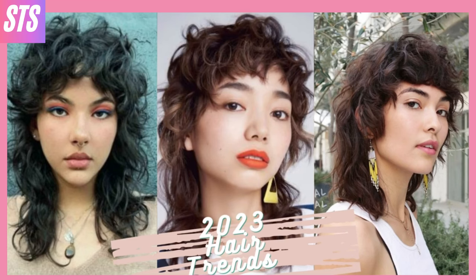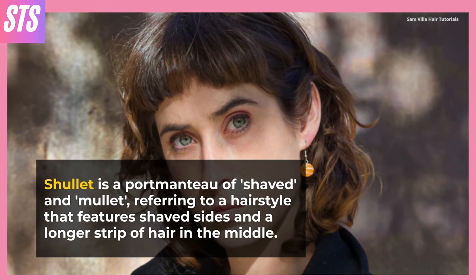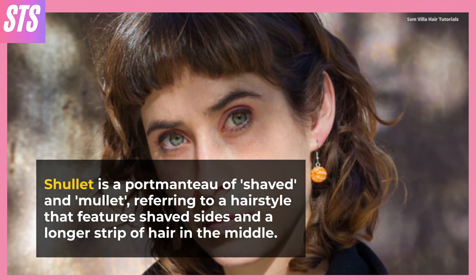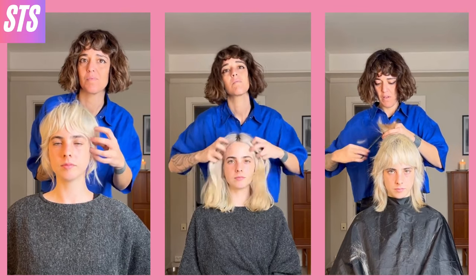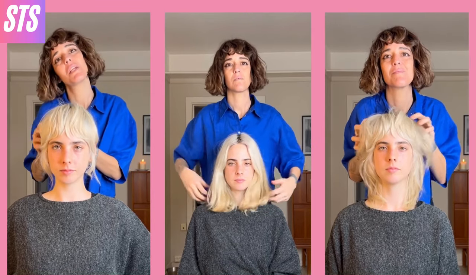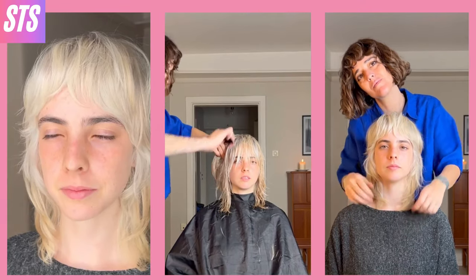One of the hottest new hair trends to hit the scene this year is the look of the shullet. This trendy modern style combines the head-turning look of a shag and the edginess of the mullet. Shorter at the top and the sides while leaving the back long and flowy. It's a bold combination that's caught the attention of fashionistas and trendsetters around the world.